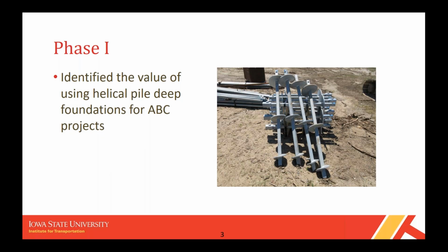So in phase 1, as I said, we really set out to identify the value of using helical piles for ABC projects. If you're not at all familiar with helical piles, there's a photograph there on the right that is the lead section of these piles, and really the way they act is they're simply screwed into the ground, and the loads on the piles are transferred to the subsurface through the helices primarily, in addition to some element of skin friction. What's shown here again is the lead section, and there's simply extensions added on as they're inserted into the ground. They have a surprisingly high capacity for something as simple as what's seen here, and as small as what's seen here, in fact.